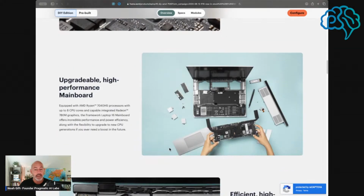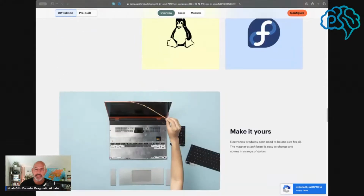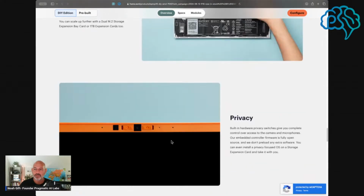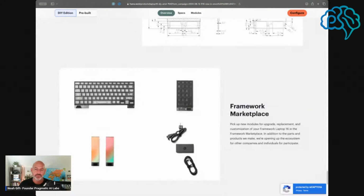And this is the other thing that's really cool about upgradable laptops is that you're able to maybe ship it initially with a little bit of RAM or maybe fewer CPU cores than you want, but you can just swap it out in the future. And this is what's really cool. And you can sell that part back. So if we look through here as well, there's a whole marketplace that you can choose to swap things out and change things with other people.